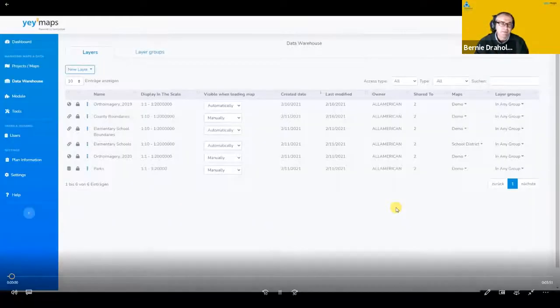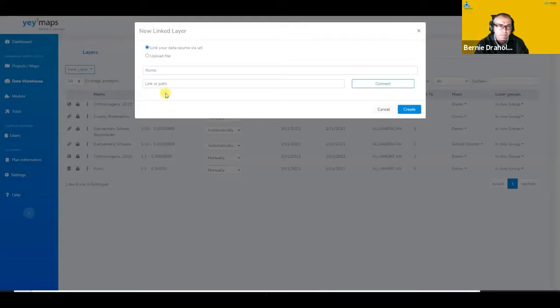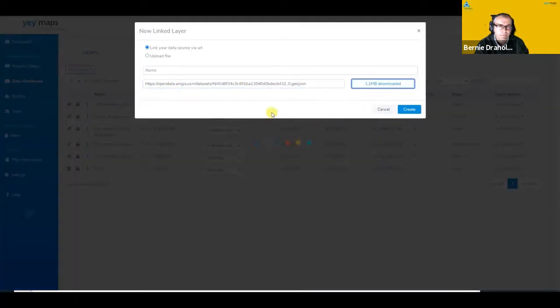Hello and welcome to another yeymaps video. Today I want to show you how to link GeoJSON data to the yeymaps data warehouse. For that we already opened the data warehouse, and now we choose linked layer. And here I can paste my link with the GeoJSON data. In this case, that's from the ArcGIS Hub, some railroad data.